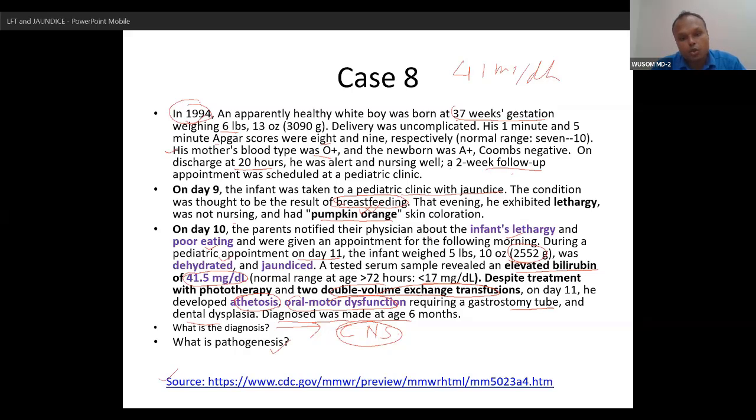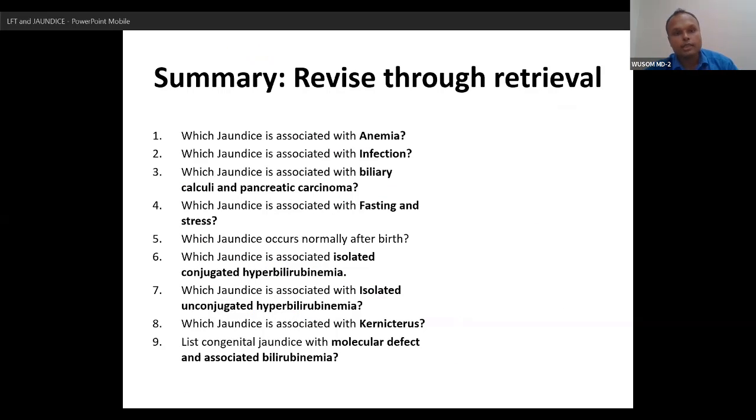What is the pathogenesis? An enzyme is deficient, and that causes high unconjugated bilirubin. High unconjugated bilirubin damages the basal ganglia and other parts of the brain. With time, the development of this part of the brain is delayed. Because of that, there will be athetosis, abnormal movement, and ataxia; those types of problems you will see in this patient. So let's revise this.